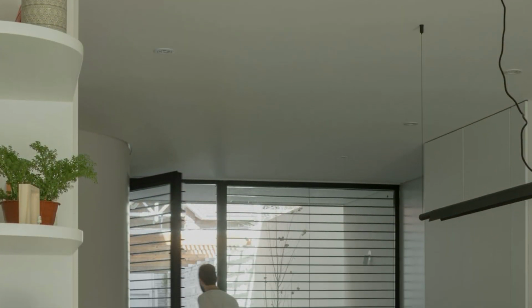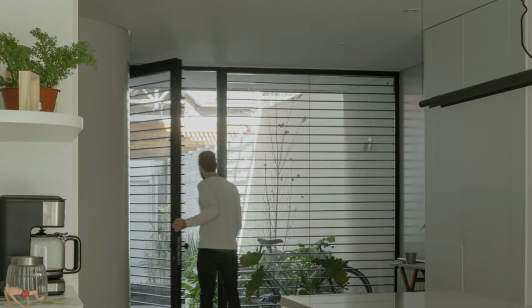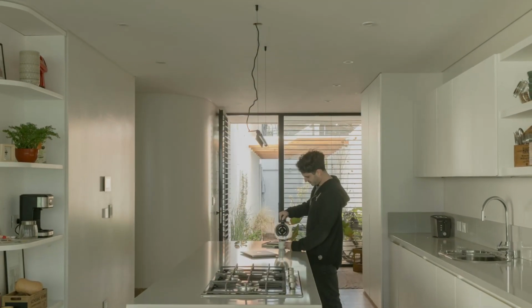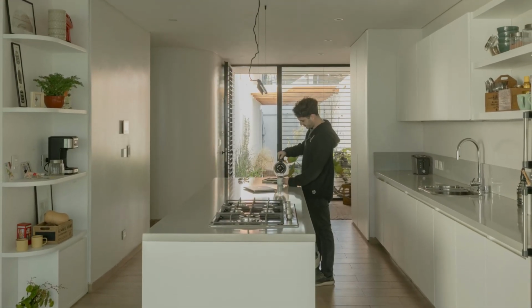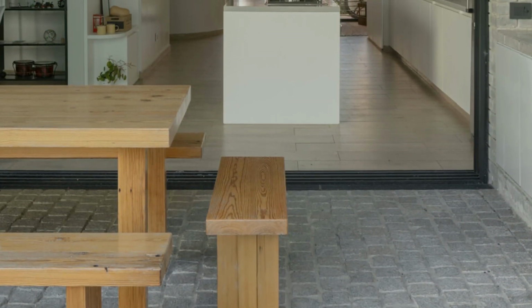The unconventional lot, once home to a neighborhood mechanic workshop, presented a unique challenge. Hemmed in by the urban landscape, dominated by towering apartment buildings, the goal became one of creating a haven within the city's embrace. Light, ventilation, and privacy were paramount, a refuge from the prying eyes and the claustrophobia of high-density living.